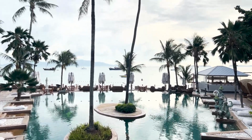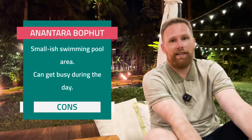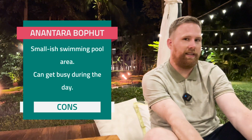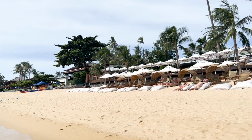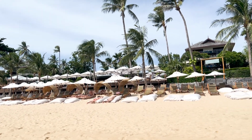Finally, the final con, at least for me, is that the pool's kind of small. It's not bad, but if there are people using it, you may be a little annoyed. At least if you're like me, I prefer big pools where I can go and do my own thing and not be bothered by anyone. That being said, it's right by the beach too, so if we're being honest, you don't really need to use the pool, but that's something to keep in mind. It's not a massive pool.